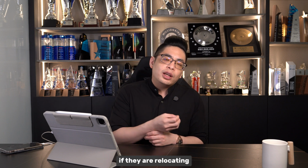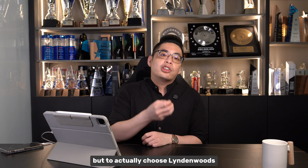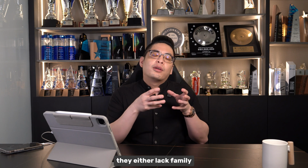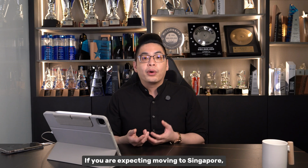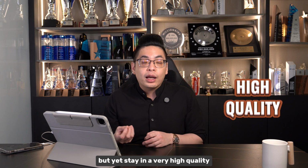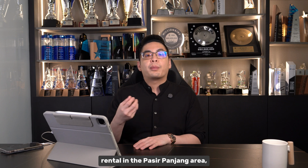So meaning to say, if they are relocating from another country to be working in these areas, they have no choice but to actually choose LyndenWoods in a way, because the rest of the Pasir Panjang developments, they either lack family communal activities or good facilities that actually provide them with quality finishings. If you realize, the Pasir Panjang developments are all mostly boutique developments that have poor quality finishing. If you are an expat moving to Singapore, naturally you will want to treat yourself better, you want to be closer to your workspace, but yet stay in a very high quality development itself, and LyndenWoods happens to be able to fill this void.